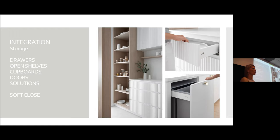I mean, how many people have gone into a home or have had a home and you've got the recycling sitting on top of the bench, because, you know, someone hasn't taken it out. That's an unorganized kitchen that could be easily clean and tidy, that it's just not even something you have to worry about. So organizing your kitchen through solutions like integrated bins, literally you just wouldn't go back once you've got one.